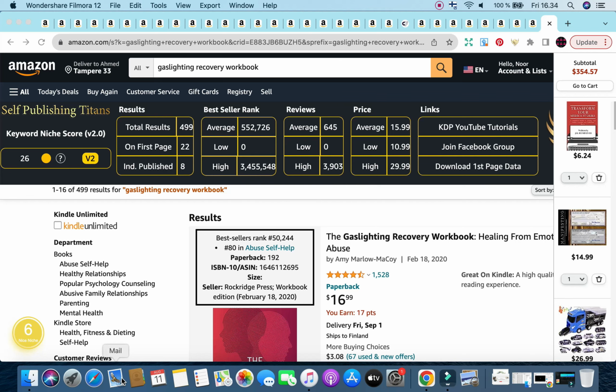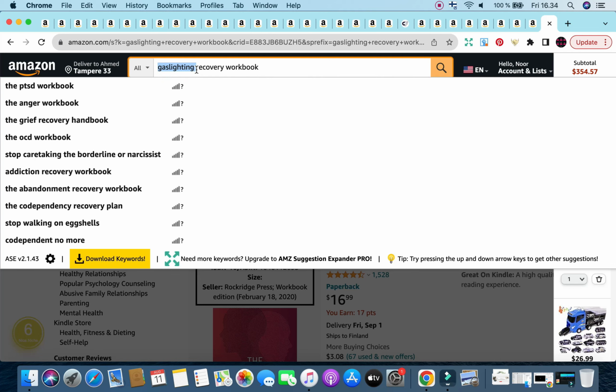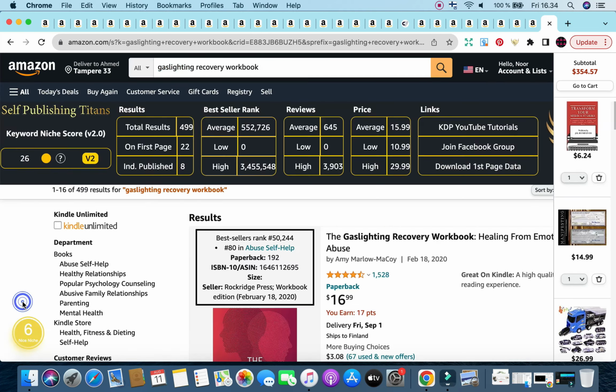Now, there are interiors available on Creative Fabrica that you'll be able to access, and if it's not specifically to do with gaslighting, you could also use any sort of, for example, trauma recovery prompts. Also, this is a workbook, so it contains a combination of journal prompts, activities, and questions to help with recovering from gaslighting.